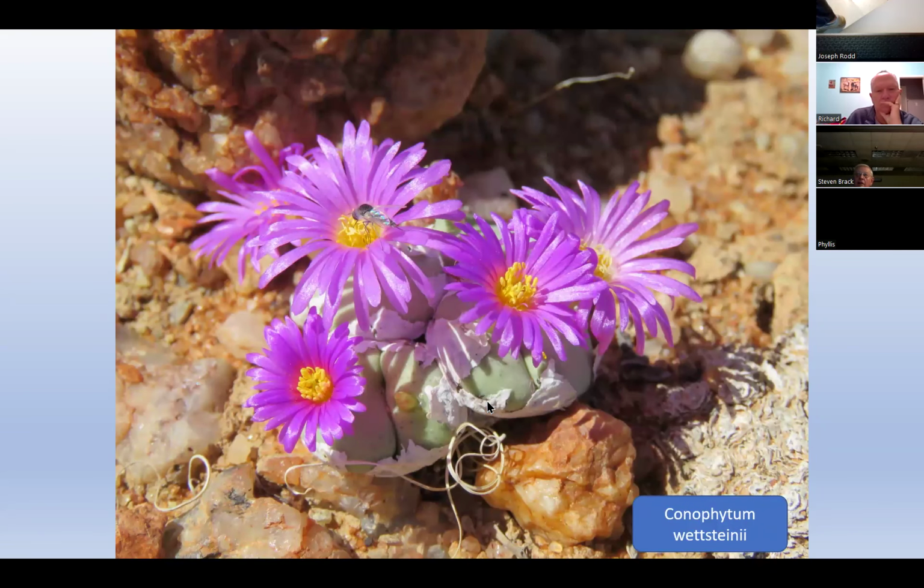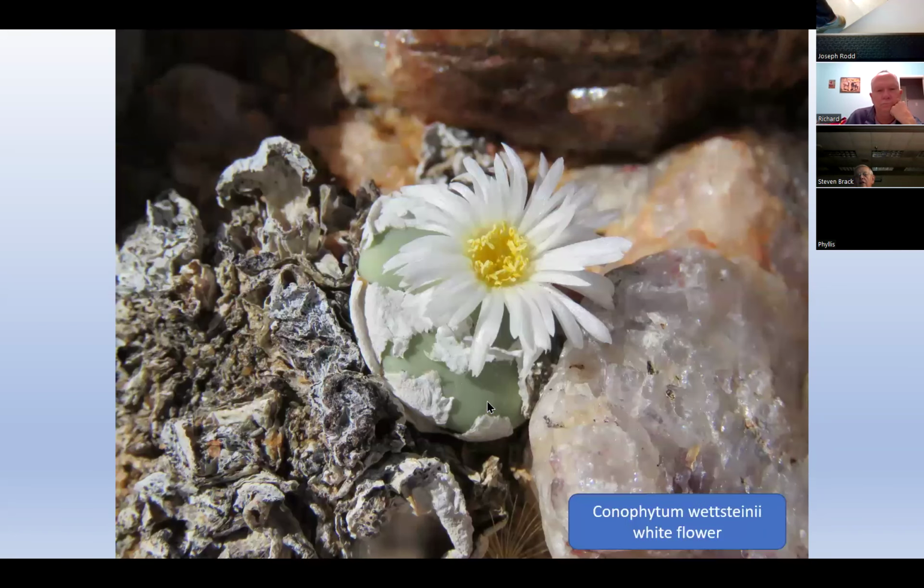And oh man, I didn't realize it until just now. Look at that pollinator. Is that a diptera? You know all of your insects. It looks like a little fly. And the fly is pollinating. This species flowers during the day. It's Conophytum wettsteinii. Wettstein was a German man who studied the plants of Southern Africa back in the 1800s. But the flowers are really brilliant, and we saw a rare white one on this hike.